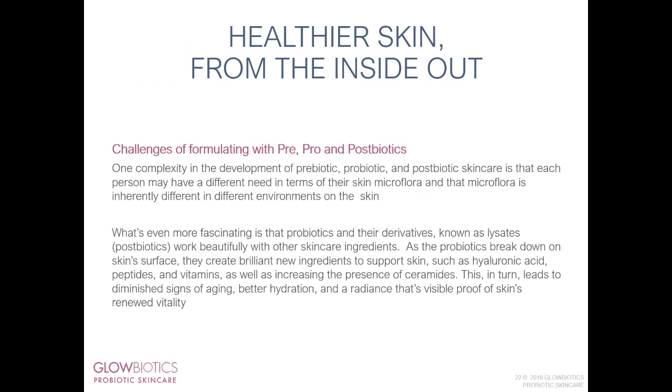What's more fascinating is that probiotics and their derivatives, which is again known as lysates, that's what creates postbiotics, work beautifully with other skincare ingredients. So as probiotics break down on the skin surface, they actually create this brilliant new ingredient that supports the skin, such as hyaluronic acid, peptides, and vitamins. When we mix those with the probiotics and postbiotics, we actually are getting more benefit from those peptides, vitamins, ceramides, hyaluronic acid. So this in turn leads to diminished signs of aging, better hydration, and a radiant, renewed vitality in the skin.